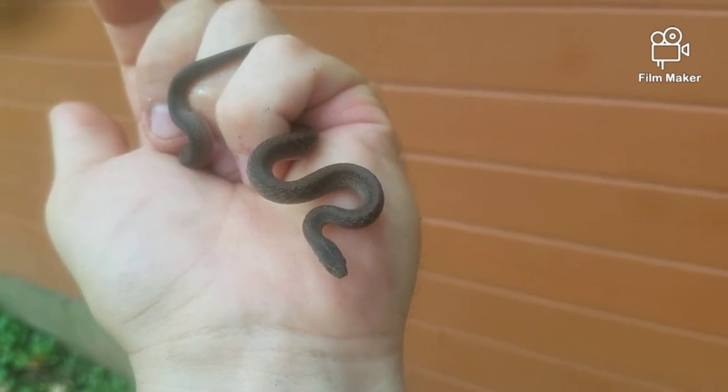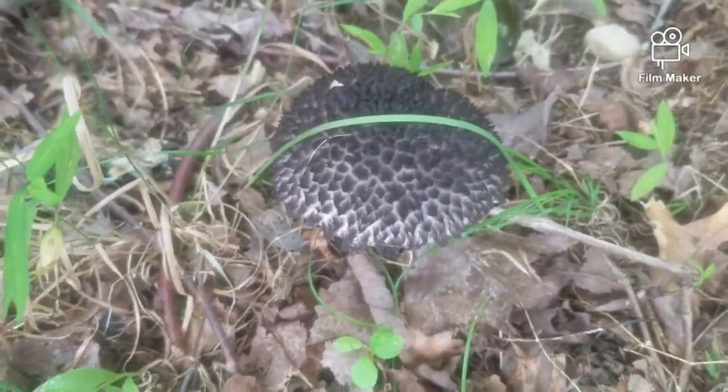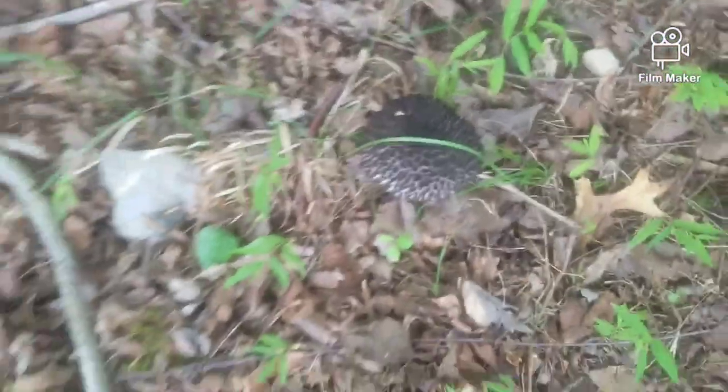Nice find. Not a snake, but one of the more wild looking mushrooms I've ever seen. Not sure what kind that is. It's nuts.